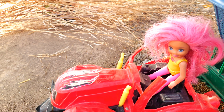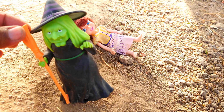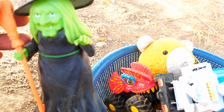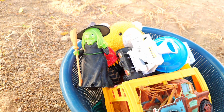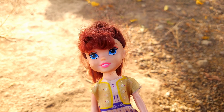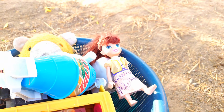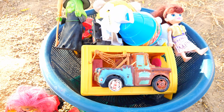Hey kids, I saw something in the bushes. We take aside bushes and see what is in it. There's a magical auntie. We loaded magician auntie into basket, collecting basket. And now we loaded a beautiful doll in our basket, the collecting basket. Our collecting basket on tractor trolley becoming full.